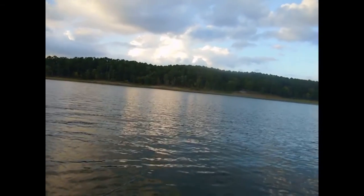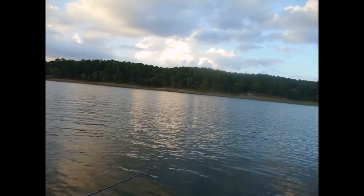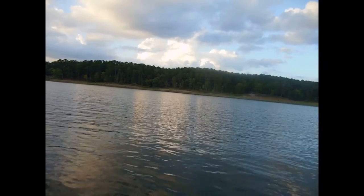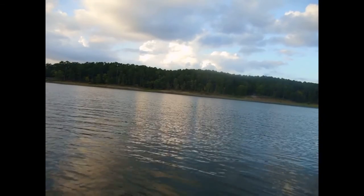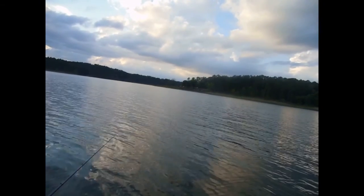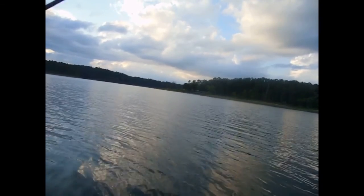So, what I'm doing with this spinnerbait is when they come up, I'm throwing it into the middle of them and kind of letting it sink. And they're picking it up as it's sinking. That last one tore the trailer hook off, or the tube jig. Get that fixed. But anyway, there's my setup.